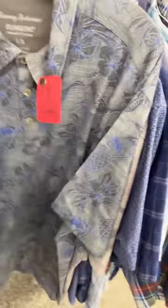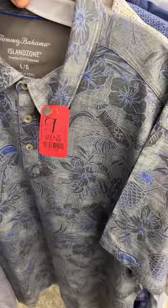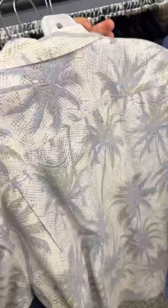Let's see what we got here. This is an Island Zone Tommy Bahama. It's only $5. What size is it though? Oh, it's a size large. What am I doing? It's right there in front of my face. $5, it's got a nice drink pattern to it. I'll probably scoop that one up. And then right behind it, we have another Tommy Bahama with a good pattern. This is definitely a silk Tommy Bahama for $5. Really nice pattern. These are the Tommy Bahamas you pick up. Don't just pick up everyday Tommy Bahamas.